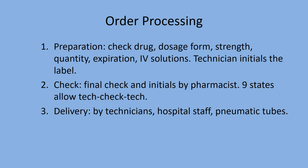Final check by the pharmacist once it's filled, but as mentioned earlier, 9 states currently allow technicians to check technician, and then that drug will go to the patient. So hopefully that expands a little bit further, maybe with more requirements, like passing or getting certification and additional training, but at least that'll expand the scope of practice for technicians.